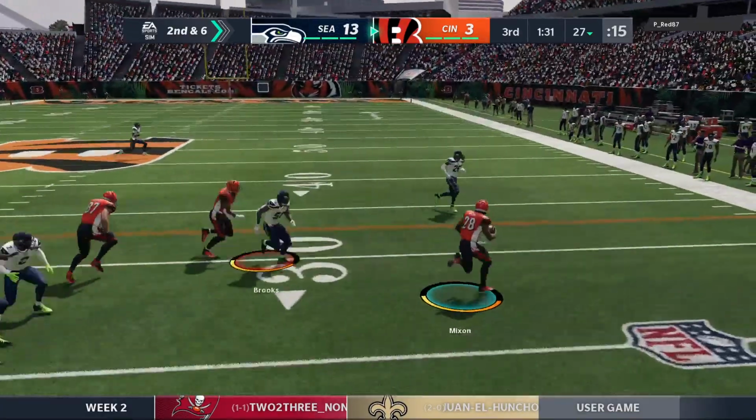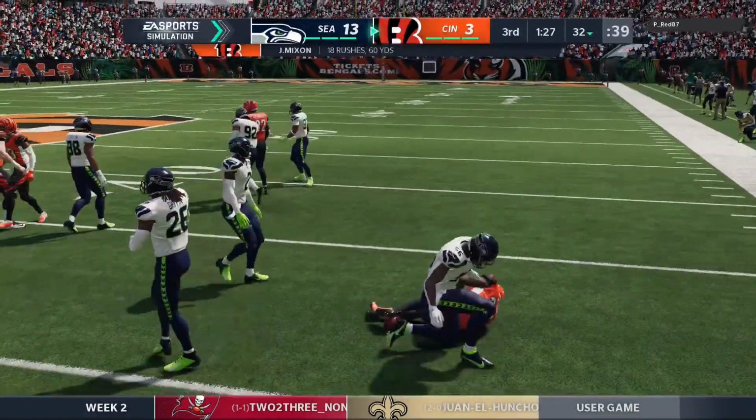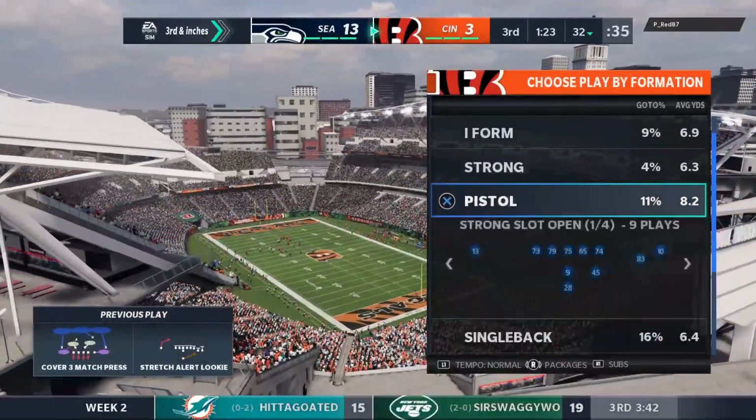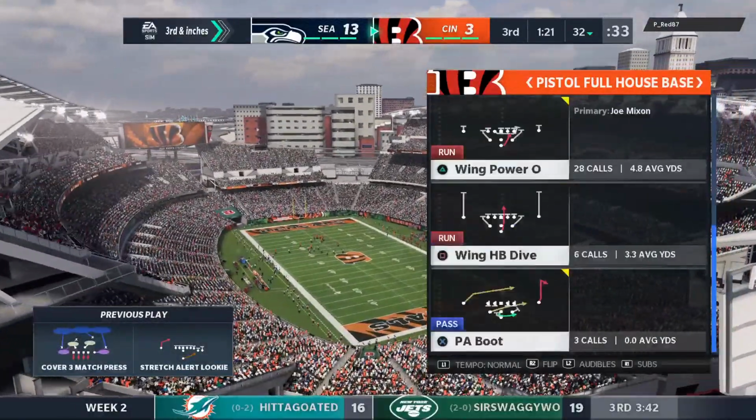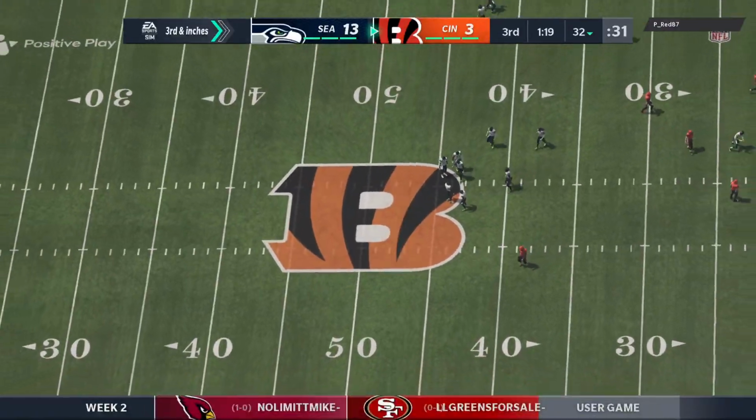Again, it's Mixon. A very good move, but for a relatively modest gain out near the 32. Decided to hand it off that time on the run-pass option. Appeared to be an easy decision. Just gave it inside. Nice, steady gain.